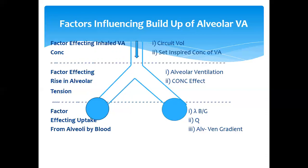And the last, once the volatile anesthetic has reached the alveoli, the other factors which come into play are the blood gas coefficient, our cardiac output, and the alveolar venous gradient, which determine how quickly the volatile anesthetic is taken up from the alveoli into our bloodstream.